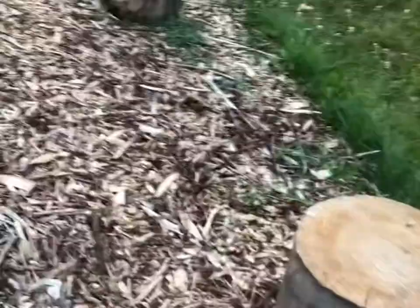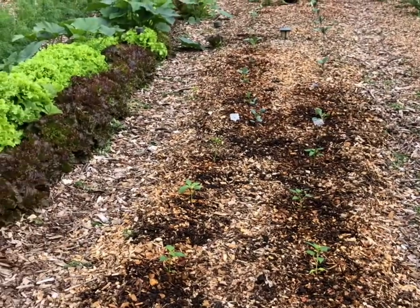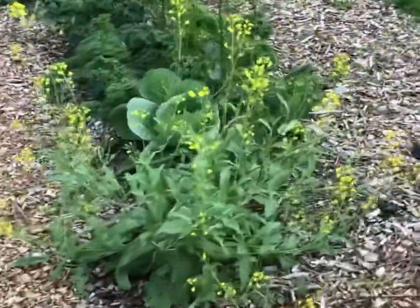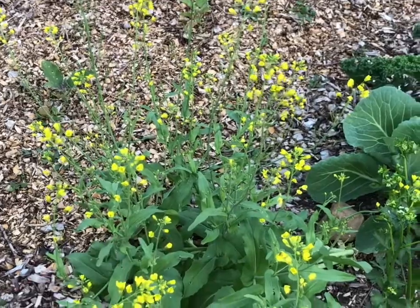So that's kind of what we had done this morning. Tomato pruning, planted peppers, replanted some new broccoli. Hopefully they grow up nice. Everything over here is doing well. The leaves on them are delicious. We eat them in our salad.